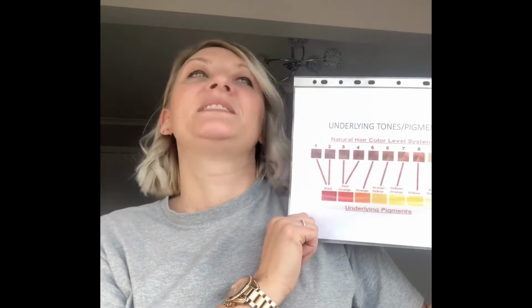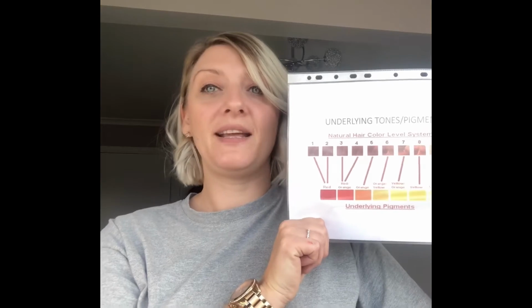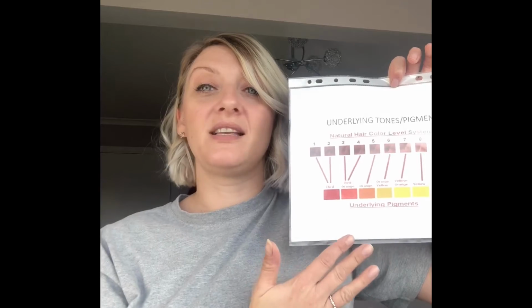Now people will say, oh, I've got a lot of red in my hair, I've got a lot of orange in my hair, and my hair doesn't like bleach. As soon as I lift it, it exposes all this warmth. And generally people do think it's just them, but believe me, it's everybody. Everybody is the same. It all kind of works this way.